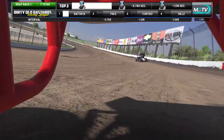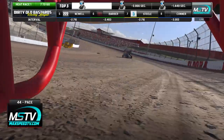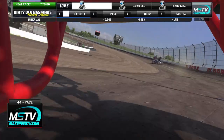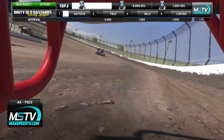As we go on board with our nose cam of Ryan Pace. This thing is strapped down below the frame rail here, getting a great shot of the track. You see Batista out there in the 39. Ryan Pace trying to reel him in.